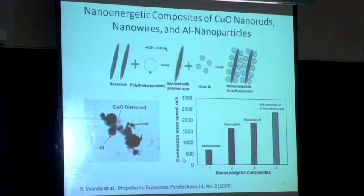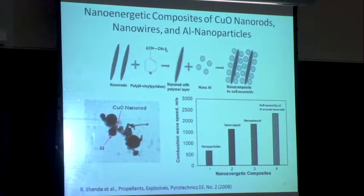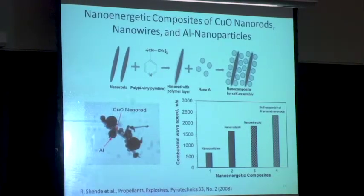Other people have done it, but because of time I don't want to spend too much time. This is a case where nanorods of copper oxide were passivated with a polymer layer, and then the polymer layer absorbed nano aluminum particles. And again, you can see by getting the close proximity of the oxidizer and the fuel, you can change the burning rate significantly. And it's, again, looking at ways of actually building these materials from the ground up.